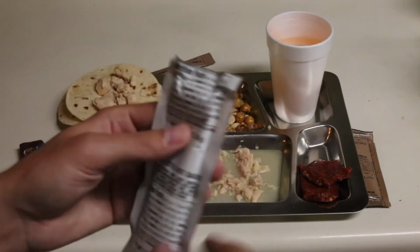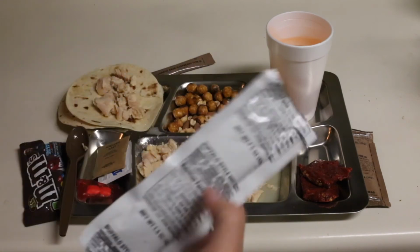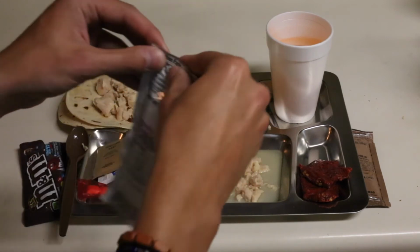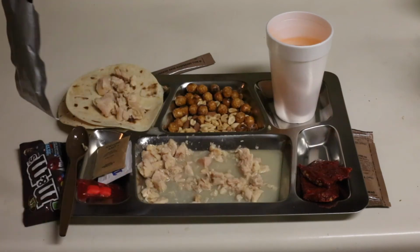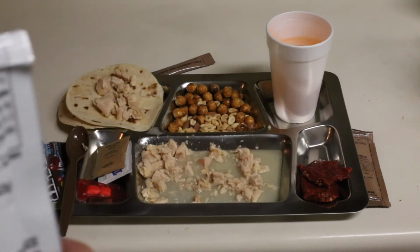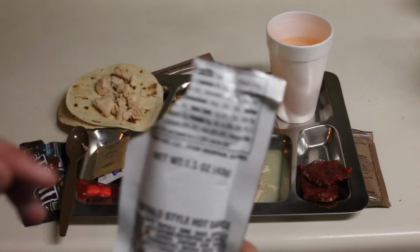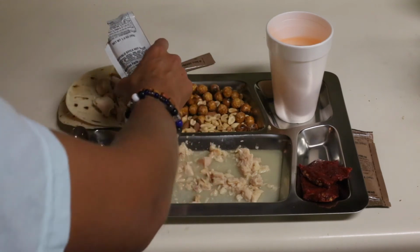Probably shouldn't be thinned out. Probably shouldn't be too separated. Should be mixed up pretty well already in here. Let's just tear off a corner and squirt a little on there. See what this smells like. Oh wow, that is very vinegary. That is a very vinegary hot sauce. We'll throw a little bit of this on there.